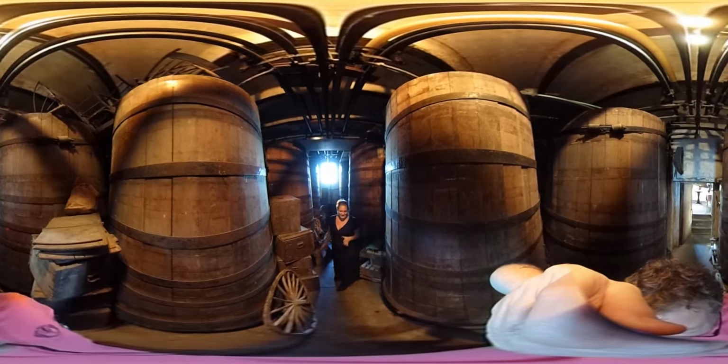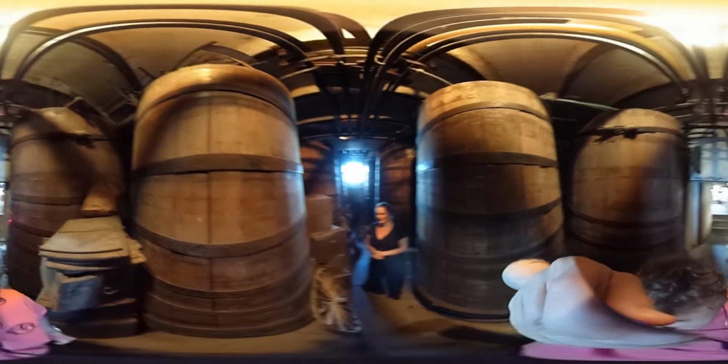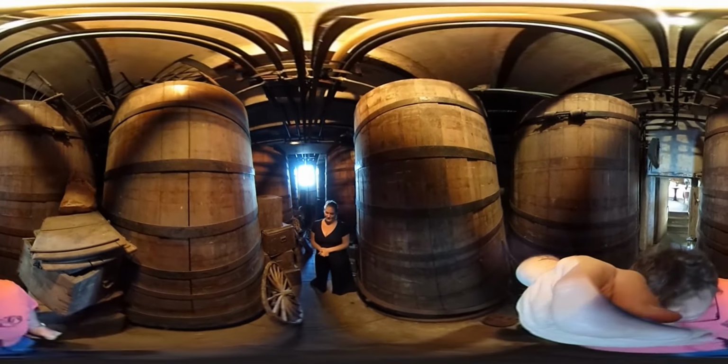There are a lot of artifacts in this room. These are all artifacts that are related to the history of Bube's Brewery, waiting to be categorized.